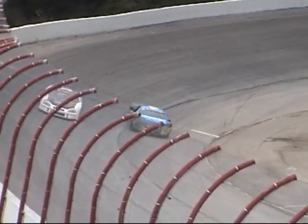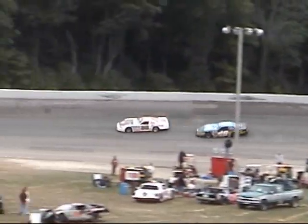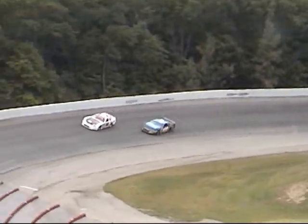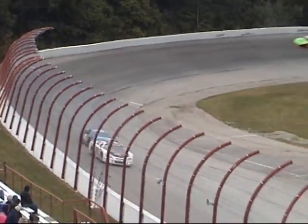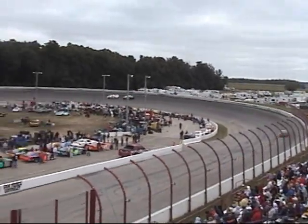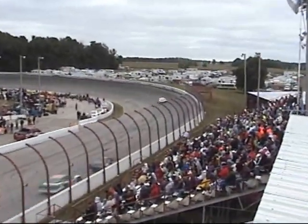Chad Richardson to the inside of Spillers off of 4. That is for the 4 spot. Spillers goes down the banking and closes the door on him on the front stretch. Nine laps to go. The battle is for 4th. On the front stretch, heading into turn 1, Spillers has it. Richardson wants it. Richardson's car a little more stable in the middle of 1 and 2. Closes again to the rear bumper.